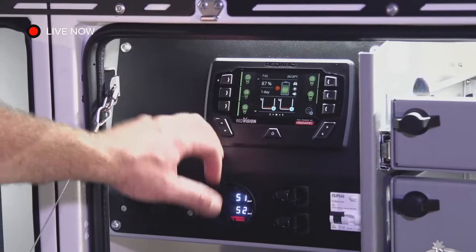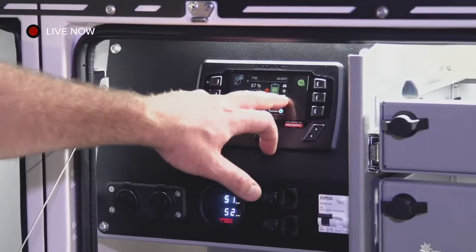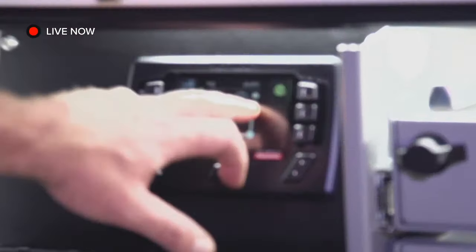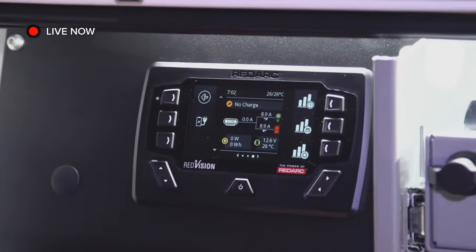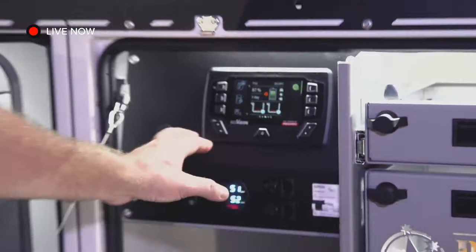So you can turn lights on and off in here. You can see what your batteries are doing, where the power is coming from, whether it's 240 solar or off your vehicle. See what your water level gauges are doing. And there's some really great features here where you can see what your solar was like throughout the day and other features.